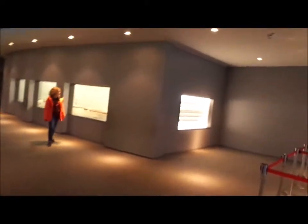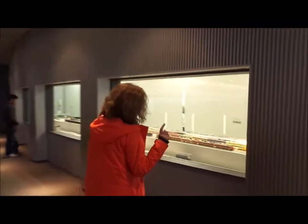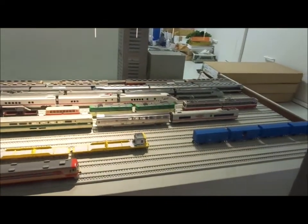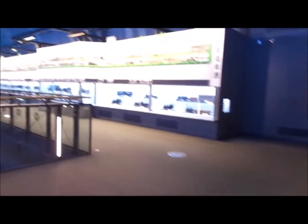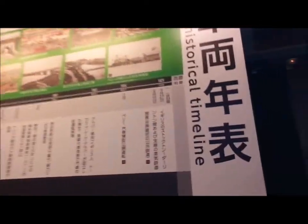And you see they've got tons of scale stuff as well. Oh, and this is around the back of the diorama area. What's that, Arch? Where's the rest of the ACE? Oh, wow. That must be their little workshop. Look at all this. Oh, starting from early stuff. Oh, and there's a timeline to it all.